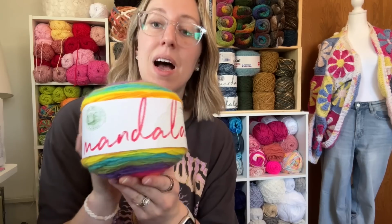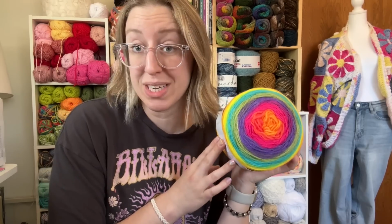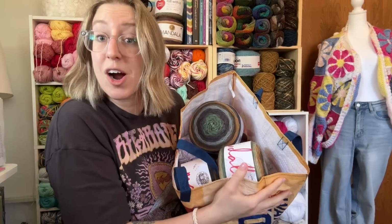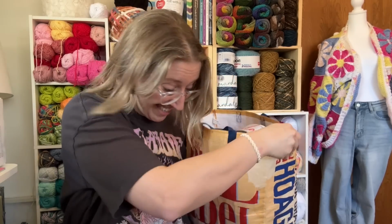And last but not least, from this store on the other side of the state, I bought one skein of the Lion Brand mandala yarn. And this is the color Gnome. Now, the reason that I bought this is because I also bought a crap ton of the mandala yarn from my local yarn store when they got restocked. I literally bought my store out. And there's a reason why, and I'm very excited about it.